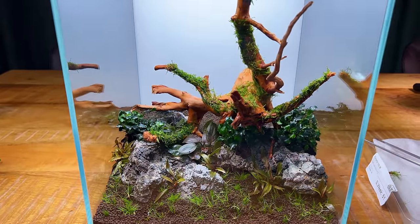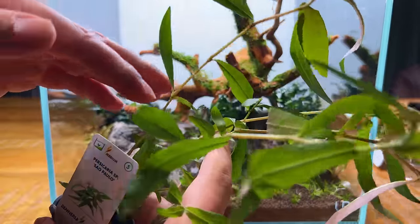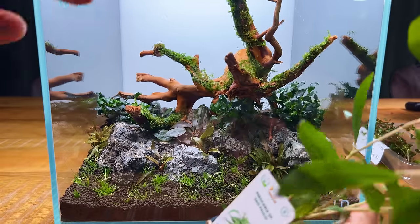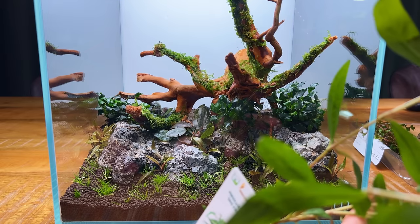Most of them are going in the background. So the next one going in is this one, Persicaria Sao Paulo. Right now it's absolutely massive, so I'm actually gonna cut it a little bit. We'll basically cut it here and then we can plant both the top and the bottom part. And I wanna plant it here in this little opening. So just behind the branch, then it's gonna pop out over here and form a nice red focal point.